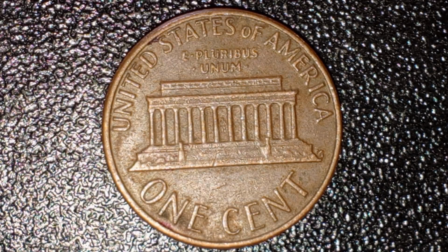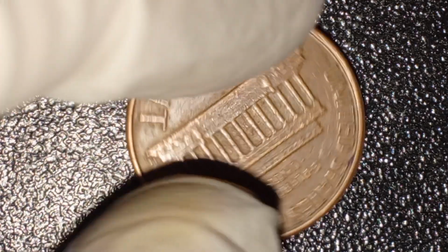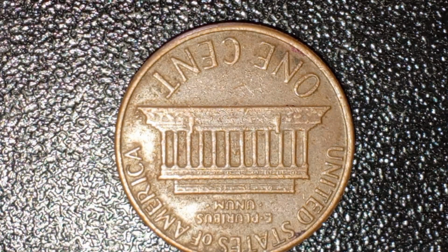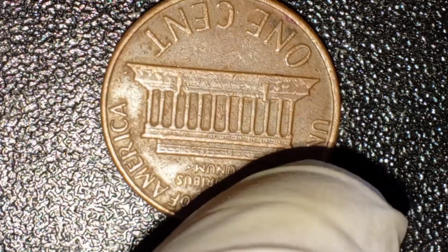3. Get your coin graded. If your penny looks pristine or has a unique error, consider sending it to a professional grading service like PCGS or NGC. Graded coins typically fetch higher prices in the market.